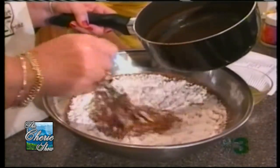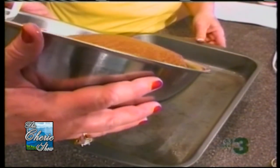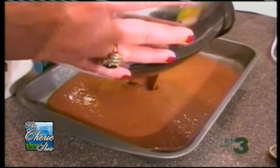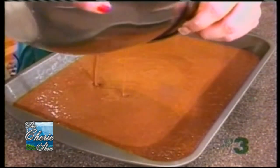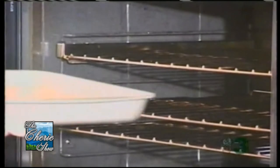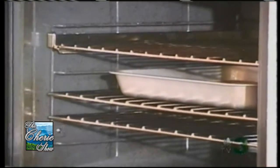Now, this is, what, a 10 by 15 pan? Sure. It's a little bit larger than normal, and that's the size pan that this recipe requires. It's going to be in the oven for 30 minutes or until a toothpick put in comes out dry. Do not overbake it. My first one, I did overbake it, so watch it closely.